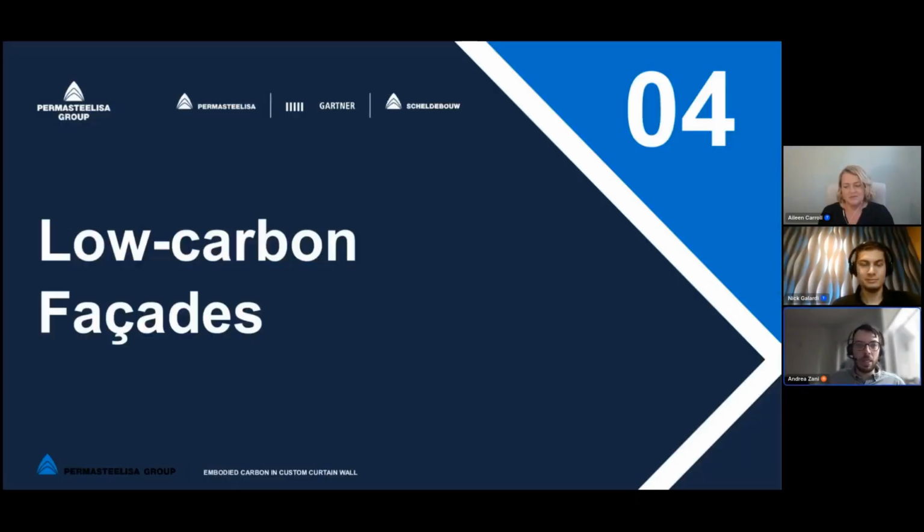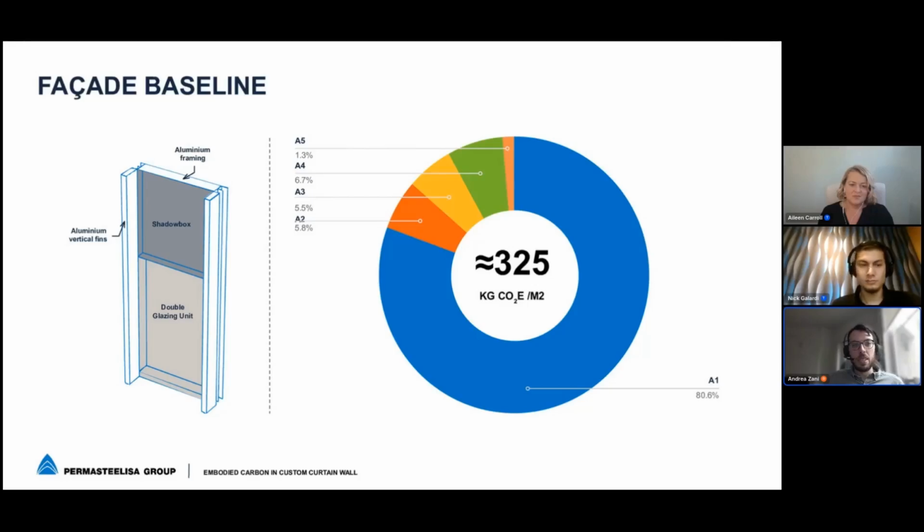And then just a few examples on why we could use the life cycle assessment to actually drive towards lower carbon facades. Here you can see a really typical facade unit that we see on many projects. A vision portion, right? Your typical transparent window, a shadow box that is kind of like an opaque panel, some shading, vertical fins to provide shading and operational savings benefits. So nothing too fancy, pretty standard.